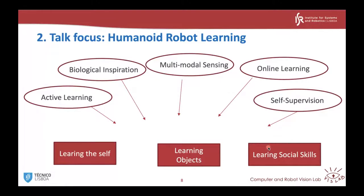Okay, so my talk will be a kind of look at these key features of robot learning: active learning, biological inspiration, multimodal sensing, online learning, self-supervision, to cook methods that enable robots to accomplish at least some of the early stages of the developmental route of human infants: learning the self, learning interaction with objects, and learning some social skills. By the way, if you want to ask any questions or interrupt me, just feel free, it's okay.